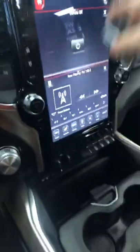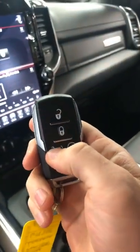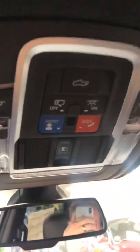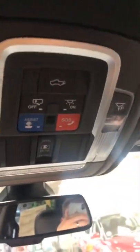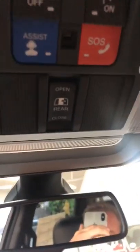USB right there as well. It's brand new for 2019. They've also got the power release tailgate on the key fob as well as on your overhead console right here. Post crash alert and assist, all built into the truck, as well as the sliding rear window. And of course your garage door opener built in right to the sun visor.